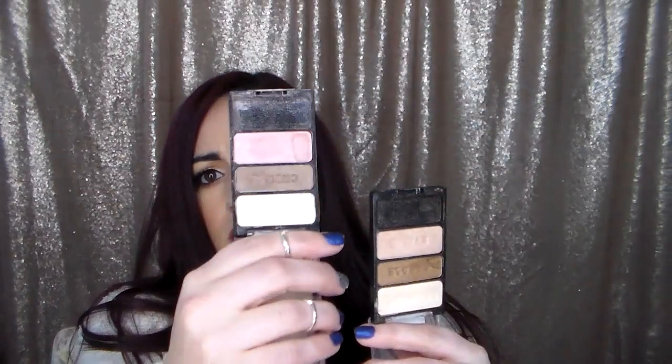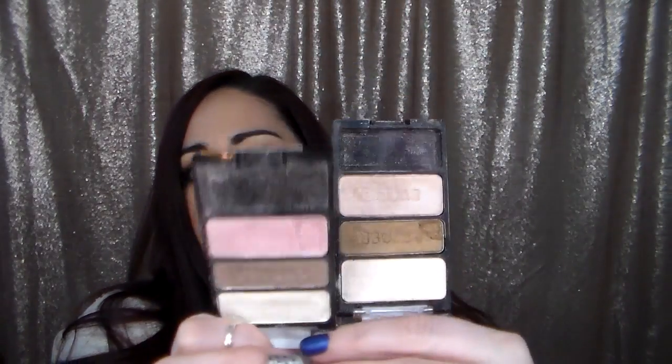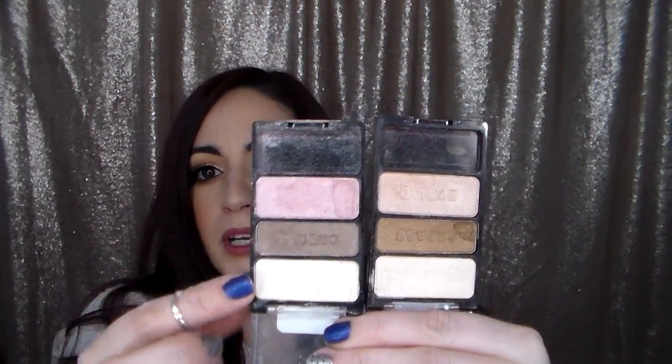I love these. This goes along with my last video, where I talked about the Rimmel BB Cream and the Maybelline Master Glaze. This goes along somewhat with that, where they're easy. I don't have to think about them. This is the Sweet as Candy. This is the Walking on Eggshells. So you just have these 3 colors, and they lay it out for you. You've got your lid, your crease, and your brow bone.